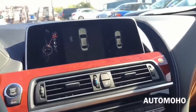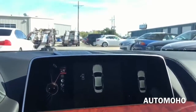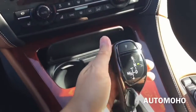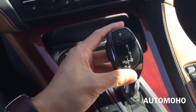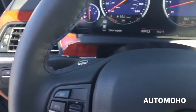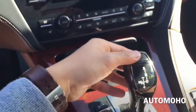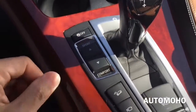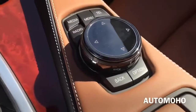Just press unlock and push up to get into reverse. Now, once you get into reverse, the surround camera will appear to help you with a much easier backup. And down again for neutral, down again for drive, and over to the left for manual or sport mode. That's when you can push it up or down to change gear, or use the quick shift button, and press the P for park. Very simple. And next to it you have the traction on and off, sport mode, and comfort. And there's your camera and park assist and the park and brake.